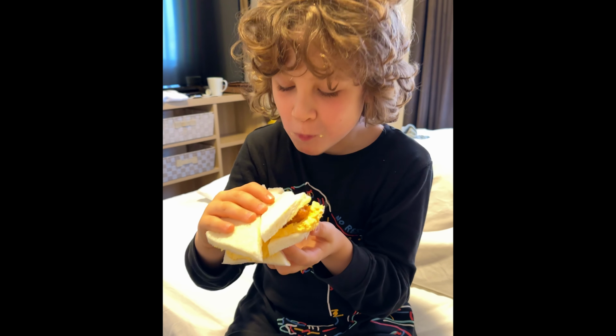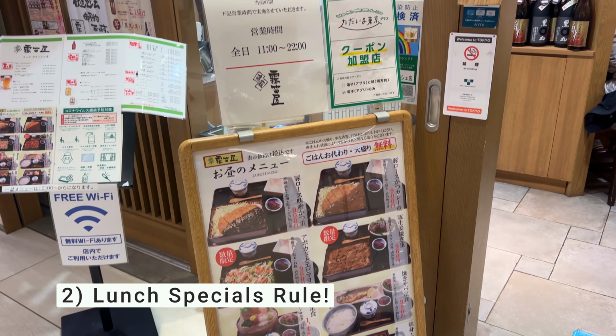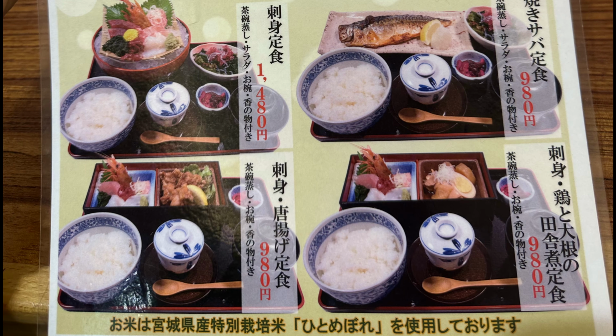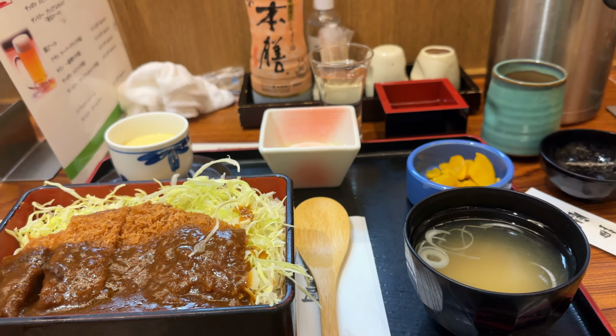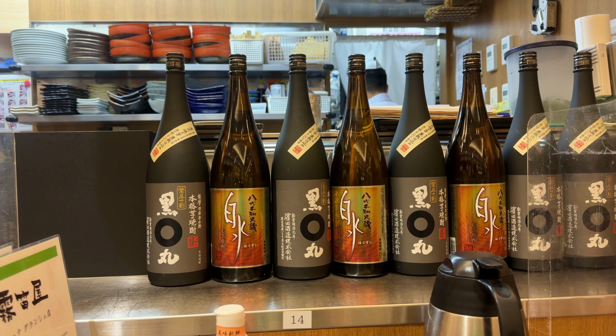Let's move on to the next tip. If you're on a budget, and even if you're not, lunch specials are your friend. Lots of restaurants do these, offering up set meal choices that are both filling and excellent value. A lunch special will set the family up for the rest of the day, letting you potentially just have something light for dinner later on.